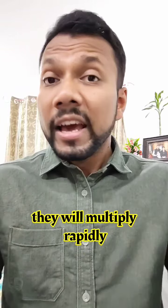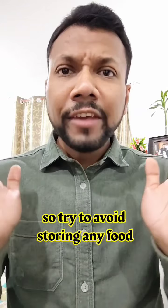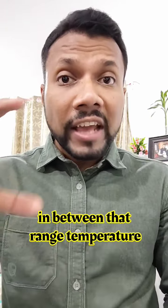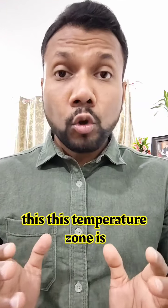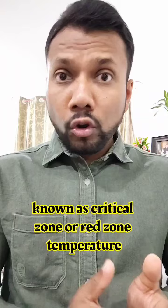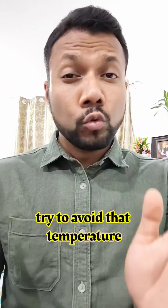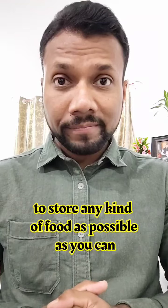They will multiply rapidly. So try to avoid storing any food, especially cooked food, in that temperature range I already mentioned. Guys, this temperature zone is known as the critical zone or red zone temperature. Try to avoid storing any kind of food in that temperature as much as you can.